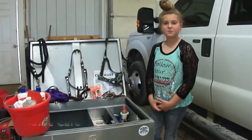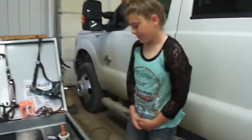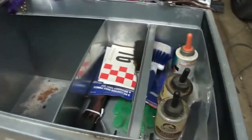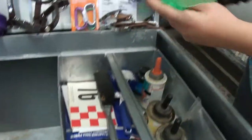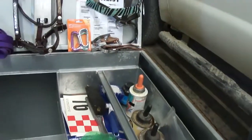So, also, what are some things that we would need for horse care? For horse care, you would need some polish, some brushes, of course, and clippers. Like this. I like to use the massage brush. I got this from our horse club. It calms my horse down as well.